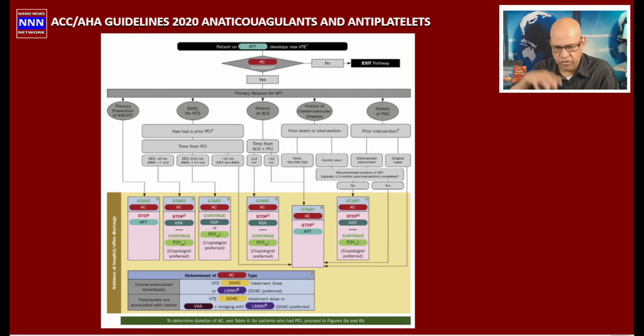Now it's the reverse. That means this patient is already on aspirin and Plavix or other P2Y12 inhibitor. Now we have to add an oral anticoagulant agent or use intravenous anticoagulation for the first 2-3 days and then switch them over to oral anticoagulants. And how do we do that? Again, the top part is similar to the previous one we saw. If the patient was on antiplatelet agents for prevention, basically you stop the antiplatelet agent and start them on anticoagulants.